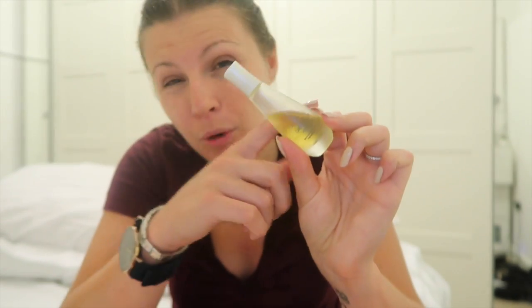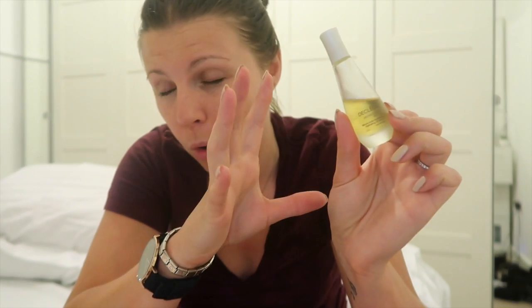Really liking this. Like I say, it's probably really expensive. I'm not sure whether or not I would repurchase it if it was, because it was sent to me, but I am really enjoying it.